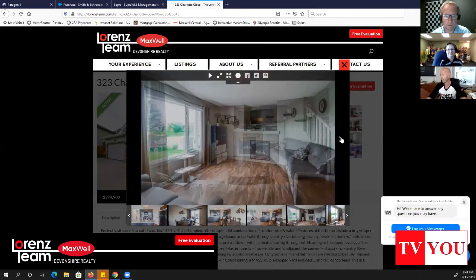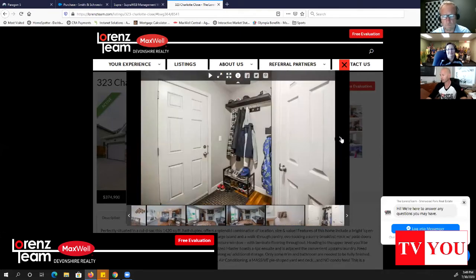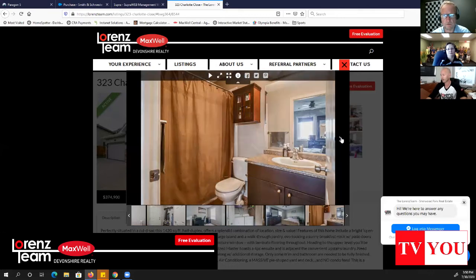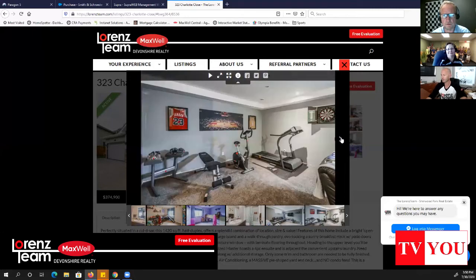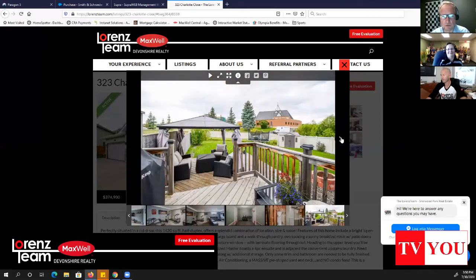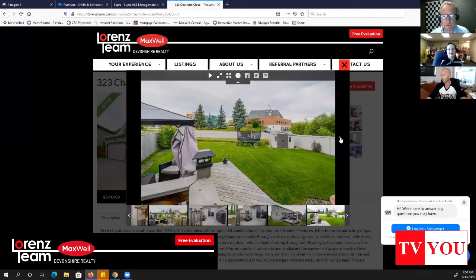What makes this one particularly interesting, and I'm clicking through kind of quick, this is just a computer alcove that's upstairs. Upstairs laundry, nice size master. But I want to show you a real quick shot of the backyard because there were a few units. This is basement development here. Really nice basement open. What was really nice about it is it's such a great big pie-shaped lot, and there's quite a bit of room there.